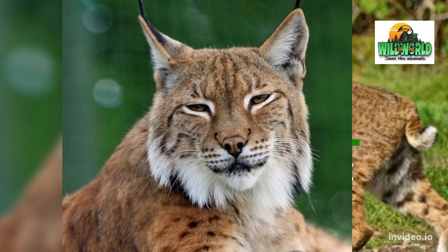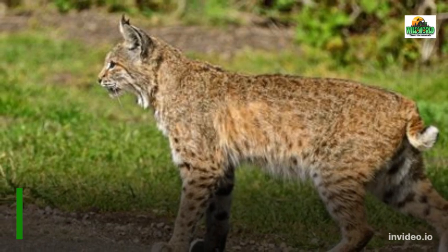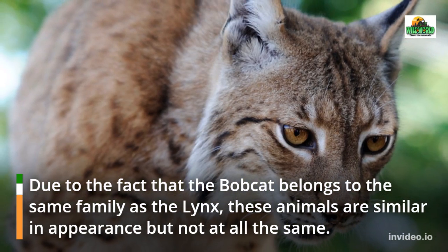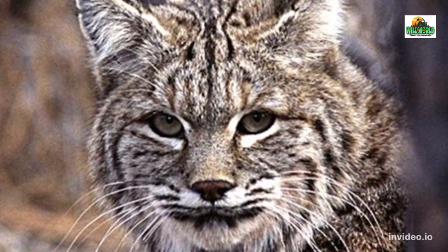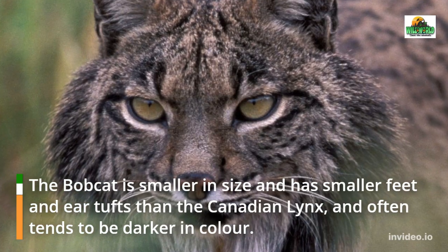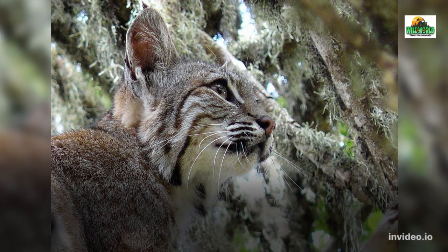Amazing Bobcat Facts. Bobcat Anatomy and Appearance. Due to the fact that the bobcat belongs to the same family as the lynx, these animals are similar in appearance but not at all the same. The bobcat is smaller in size and has smaller feet and ear tufts than the Canadian lynx, and often tends to be darker in color.